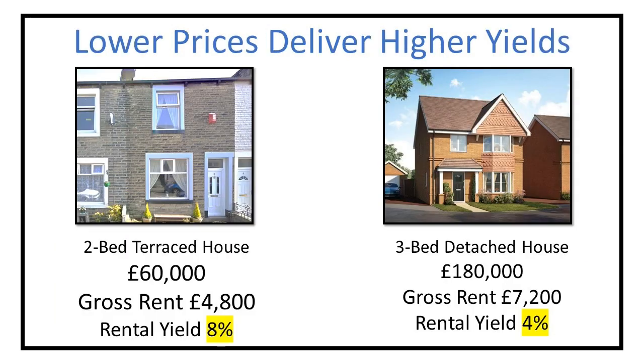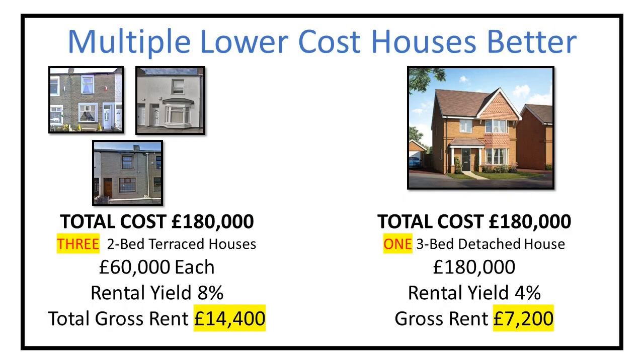A property costing £60,000 will deliver 8% gross yield, whereas a property costing over £180,000 will deliver more rent, but as a percentage, the rental yield is much lower at only 4%. Thus, for a total budget of £180,000, rather than buying one property, you should get 3 lower cost properties, and these would in total deliver double the rent of the one expensive property.